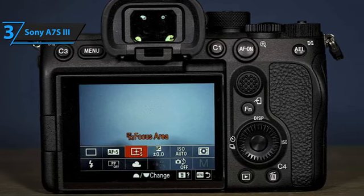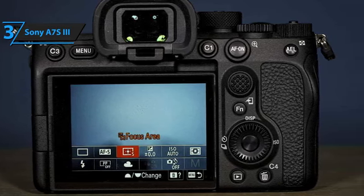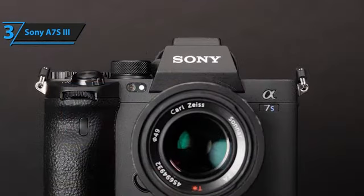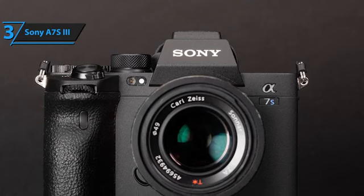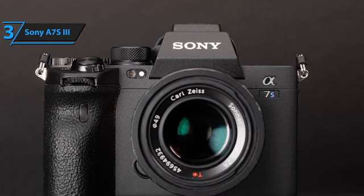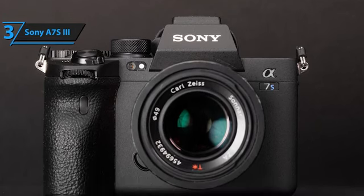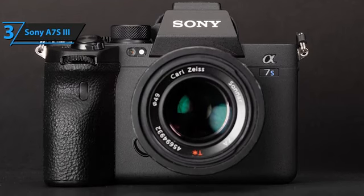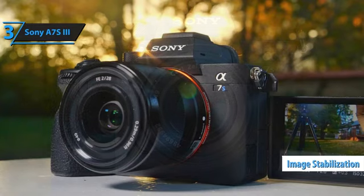The A7S III boasts an impressive array of video options, including 3840 by 2160 and 1920 by 1080 resolutions, 4K and Full HD with variable frame rates and bit rates, as well as 7 preset picture profiles. Furthermore, the camera's built-in 5-axis in-body image stabilization enhances manual video and photo shooting.